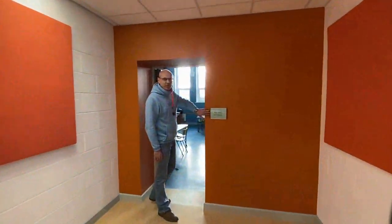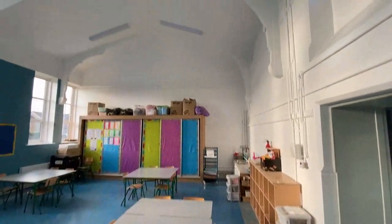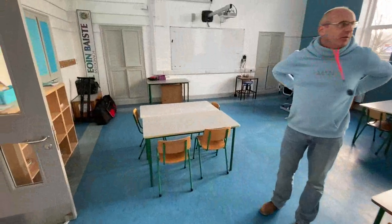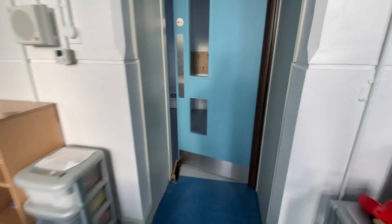Our third sixth classroom is Davies. Notice the beautiful ceilings and everything we have here. It's hard to believe, I suppose, that this building is over 125 years old. It's kept so well and looking so beautiful now. Like the other rooms, it's freshly painted, and we have new gas heating in all these sixth classrooms. They have new sink areas at the back, new side rooms with storage and ensuite facilities for the children.